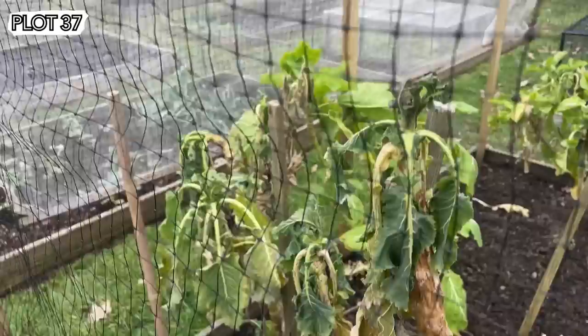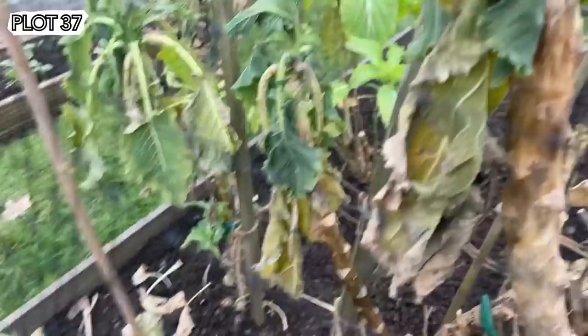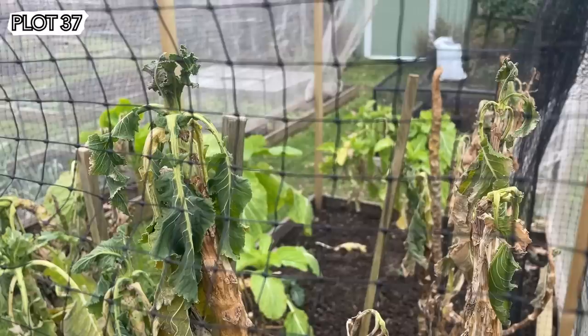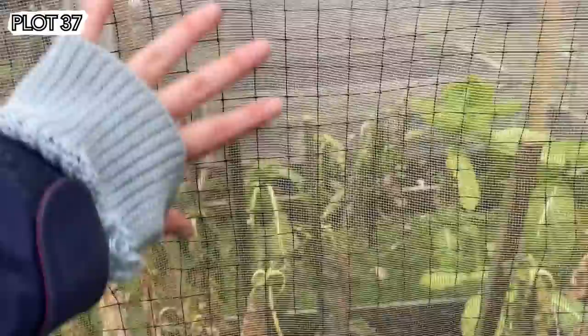But yeah, I'm hoping they're going to start sprouting from the bottom. You can see one of them has got a good sprout on the bottom, which is going to survive. So yeah, fingers crossed for these, because I will be a very sad person if they completely go. This Enviromesh, I wish I'd put it on there before we had that really hard frost, because I think it would have completely saved them if what it did for the chard is anything to go by.